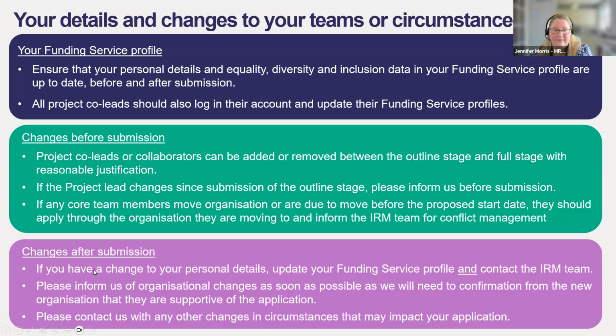If you find after you've submitted your application that there are unexpected changes within your team, please update your funding service profile where possible and contact the team of any changes, quoting your application number. Your application will not update on the system automatically, but if your application is successful, we will make the necessary adjustments to your award. You should inform us of any organisational changes as soon as possible, as we will need to confirm that the new organisation is supportive of your application.